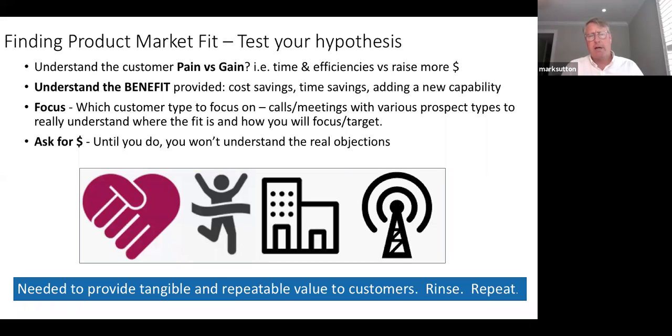We quickly discovered that nonprofits was the place for us to focus. It was a big repeatable market. The other ones had some interest, but it wasn't going to be a real market the way the nonprofits would be, where it was repeatable.